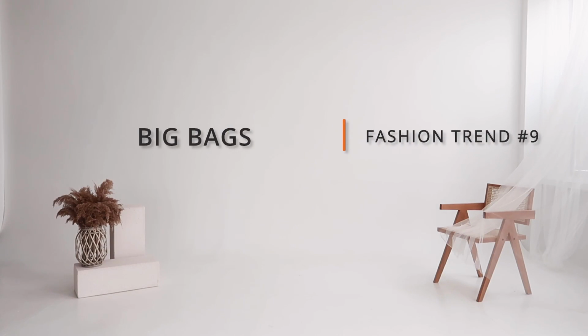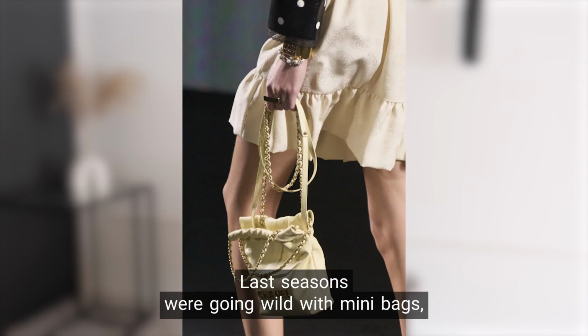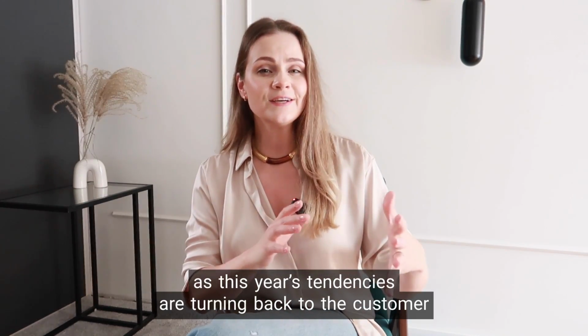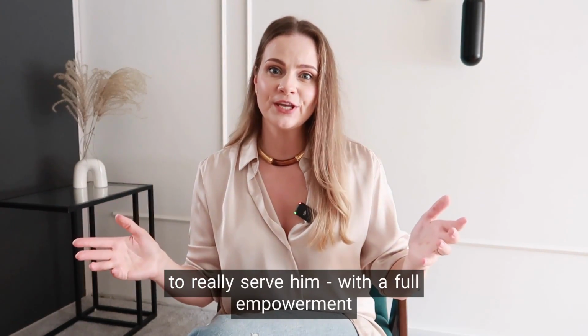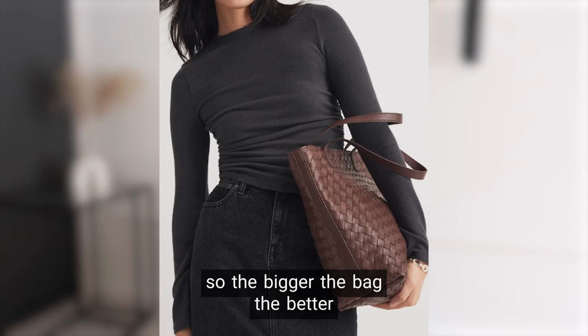Big bags. Last seasons were going wild with mini bags, which wasn't a very practical thing. However, this year's tendencies are turning back to the customer, to really serve him with their full empowerment. So the bigger the bag, the better.